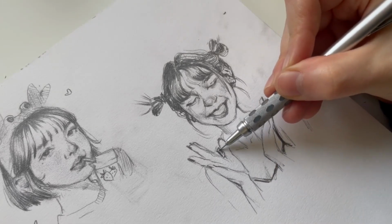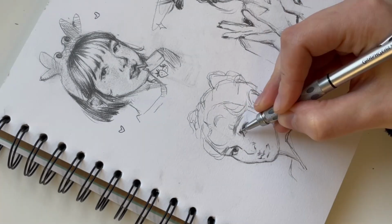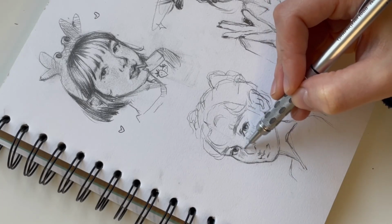Moving on to the last drawing of this day, I can tell I'm getting burnt out with drawing, and from now on, I think I only did one drawing per day, and that's okay. I really like this drawing. It's simple and cute, but the eyes are probably my favorite.